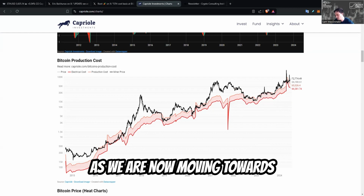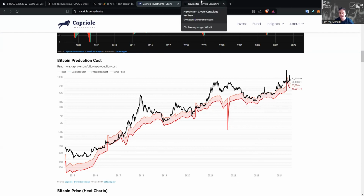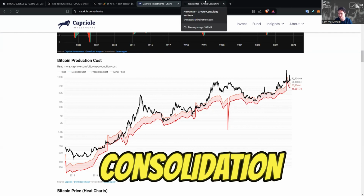And as we are now moving towards the back end of June, we are approaching, I guess, the traditional end zone of the post-halving consolidation period.